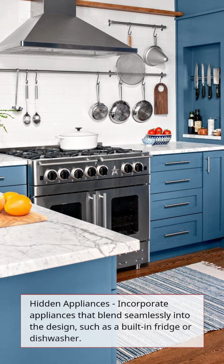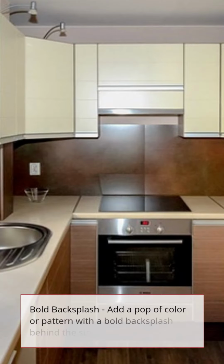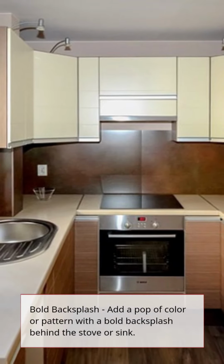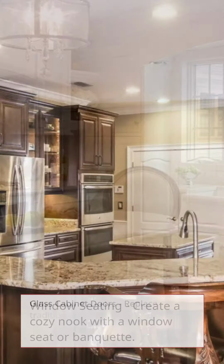Hidden appliances. Incorporate appliances that blend seamlessly into the design, such as a built-in fridge or dishwasher. Bold backsplash. Add a pop of color or pattern with a bold backsplash behind the stove or sink. Window seating. Create a cozy nook with a window seat or banquette.